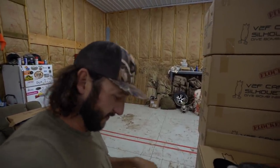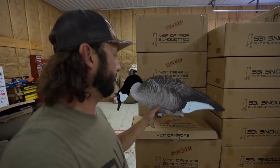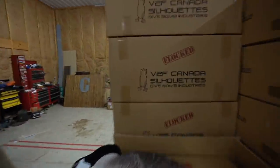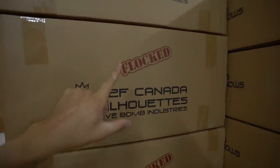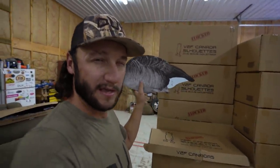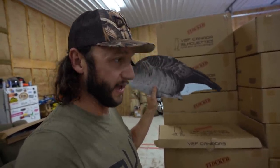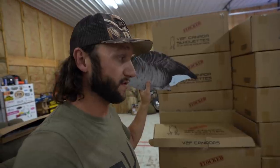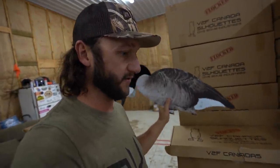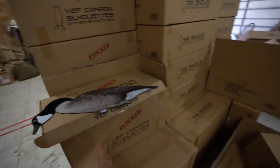55, 60 dozen brand new V2F Canada silhouettes. Now the V2F are the flocked. Yes, the V2F flocked. This is them. And what do they come in? Like five different poses. I know that they are coming out with another three new poses plus a double pose. I don't think we have any of those decoys yet, but 60 dozen, bam, a lot.